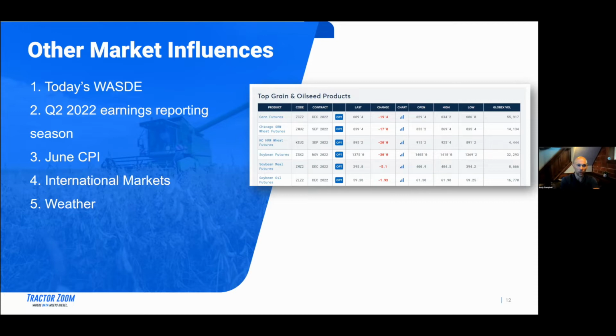International markets with Ukraine obviously is always in play right now. And Russia and Turkey, I believe, are in talks of maybe opening a corridor. We'll see if that happens. And then China and COVID, if they have another lockdown, that could further have implications on the supply chain. And so there's a lot going on internationally that could affect it.